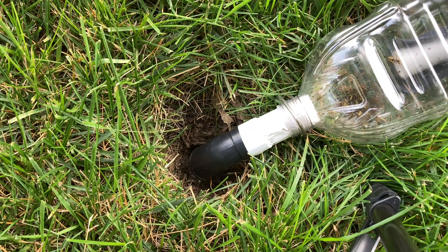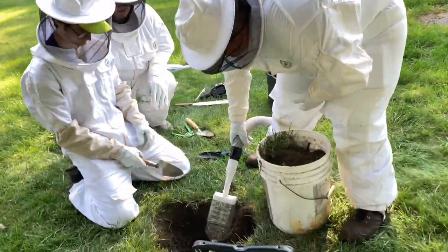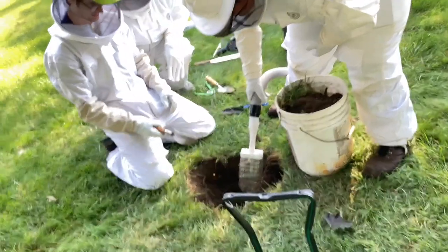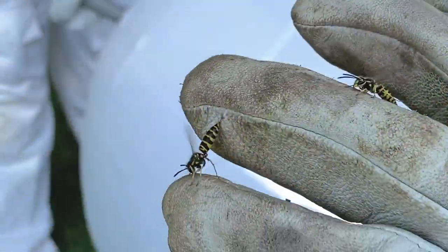In this episode, we remove a very active ground nest filled with Eastern Yellowjackets, or Vespula maculifrons. These are very beneficial native wasps in this ecosystem, but they were not interested in being evicted, and they fought back.